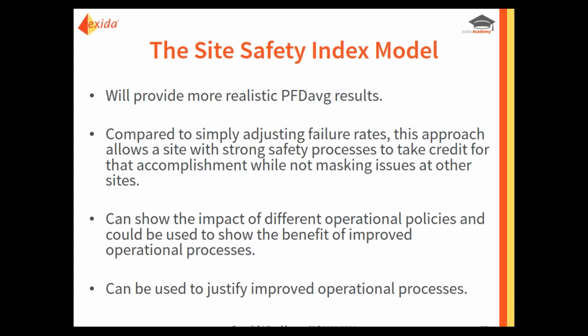Wanted to give you guys some examples, and this is kind of a quick summary slide. So what will the Site Safety Index model do? Well, it's going to provide more realistic PFD average results, compared to simply adjusting your failure rates. This will actually allow a site with a strong safety process to take credit for that accomplishment while not masking those other issues at the other sites.